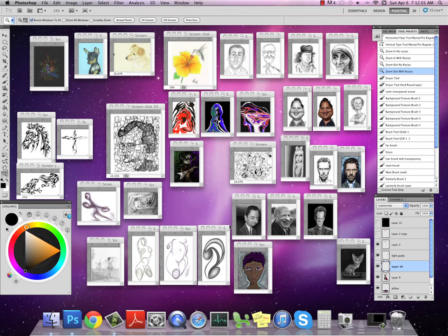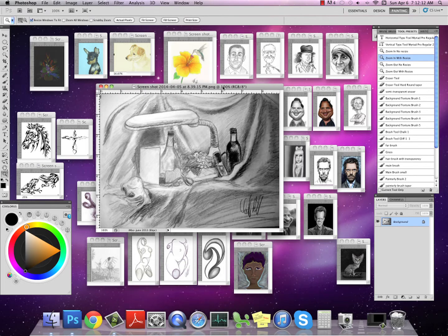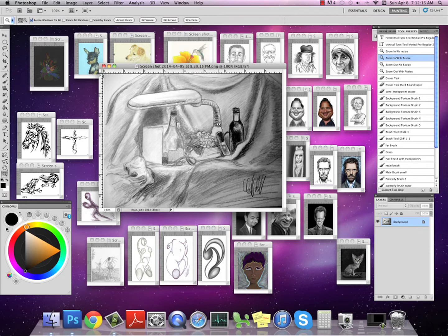Here's some early pencil work that I used to do. Let me zoom in here. Here's a still life. I don't think I dated this one, but I want to say it's from about 2005, 2006, maybe a little bit later, at latest 2008. It's not terrible, but it's really not all that good either. I didn't have a clear established light source, and the tonal range isn't the best, but for what it is, it's not too terrible. And that's, I believe, all graphite.